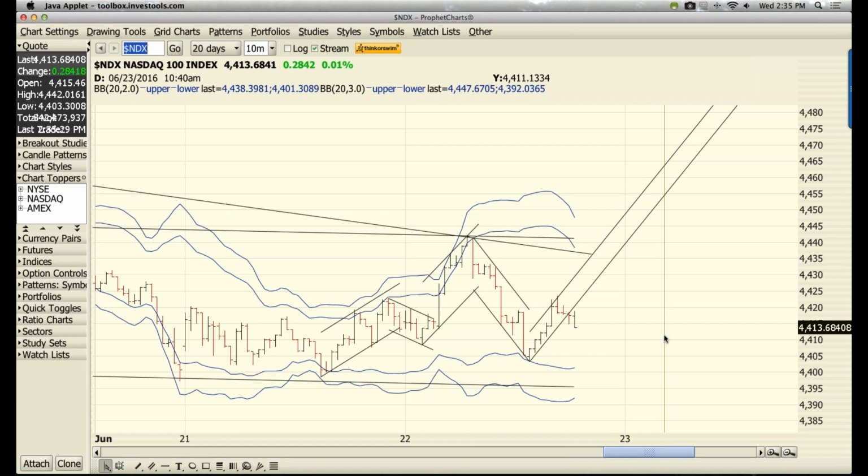I see some sell signals coming on RUT. Might be breaking below 3-minute support on SPX and NDX, so might have opportunity to take a trade here.